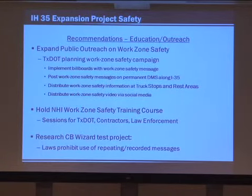In the education area, expand public outreach on work zone safety. Use billboards. Put information at truck stops and rest areas. Hold the NHI work zone safety training course sessions for TxDOT, contractor, and law enforcement. And we discussed trying to use a CB wizard, something that would put out a regular message to truckers. But we found laws prohibited a recorded message going out on the CB, which disappointed me some. I thought that had some possibilities.